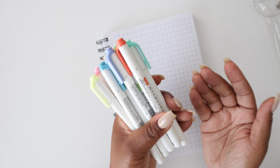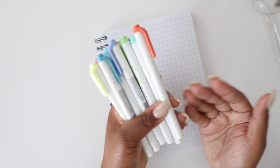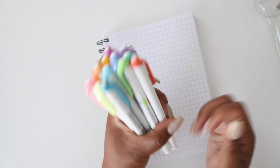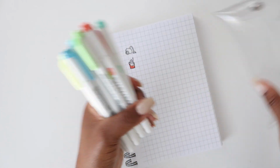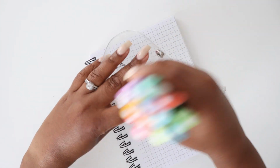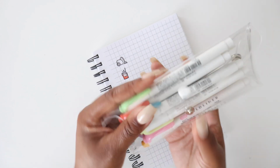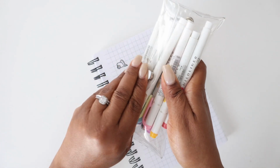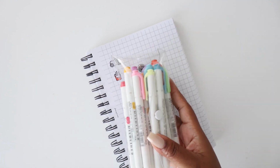Also, you can use them to divide up a page for maybe a list, again color coding, highlighting headings, just making things more fun and decorative. And they are relatively inexpensive. So I just keep them in this little pouch here, which is also available in our shop. And that way I have all colors available in my planner bag, and then I have one main color on my planner that I use every day. So definitely grab some highlighters, start with one, and then build your collection.